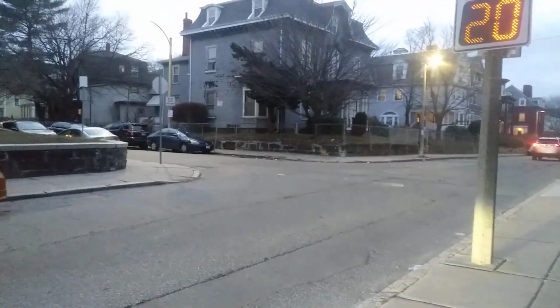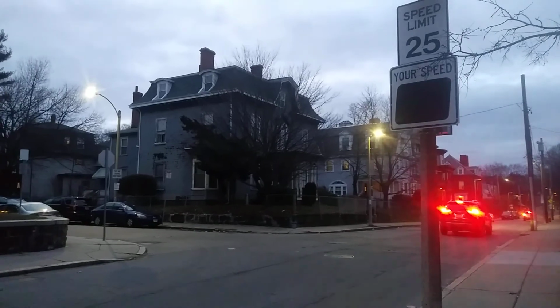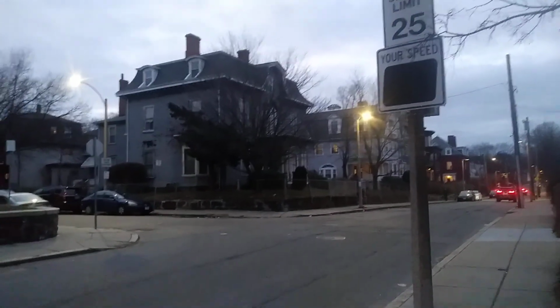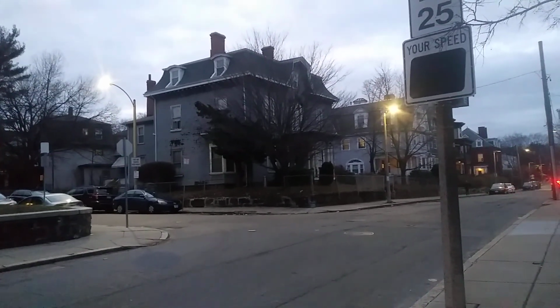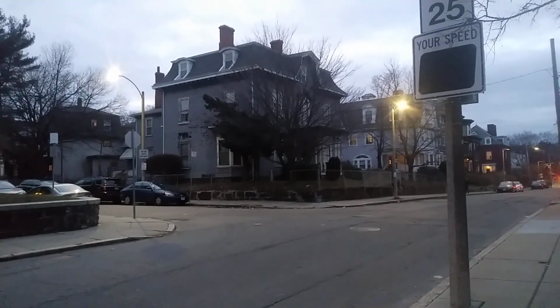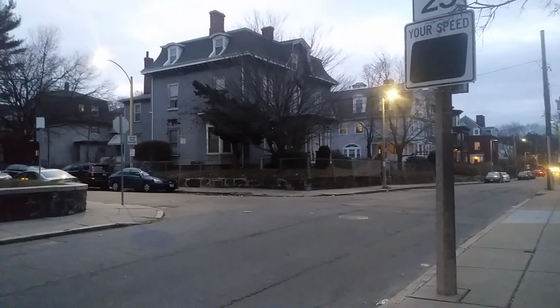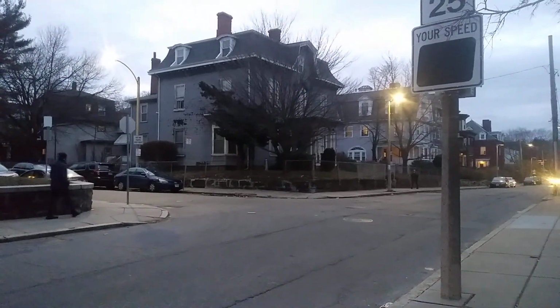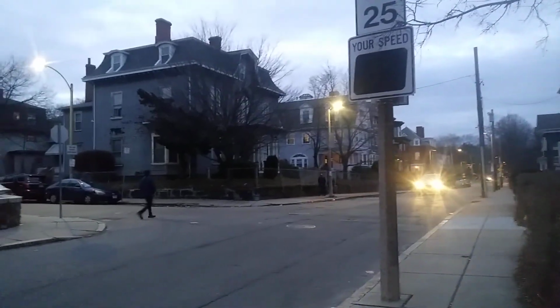I'm gonna switch to a different angle in a second. I was trying to compare the speed with this board here, because this is the only angle you can actually see the board where the cars are coming through. The other side doesn't have a board, because this is the side going towards the playground area. If you had it on the other side, you'd see that this car here is going pretty fast.